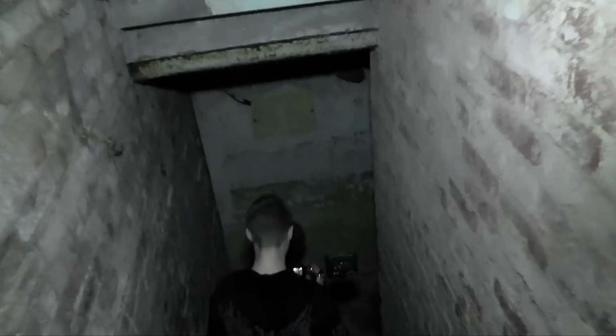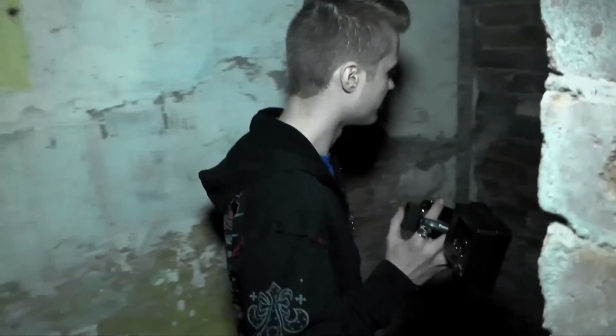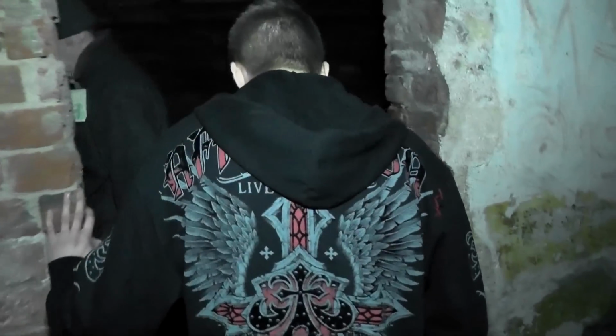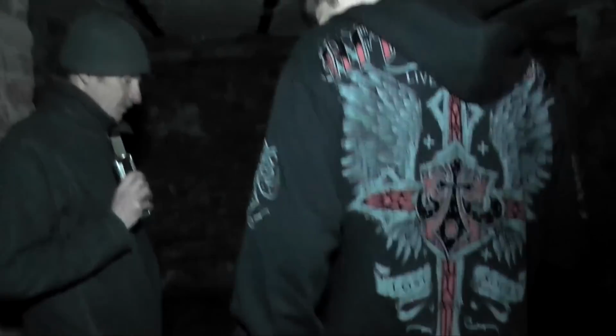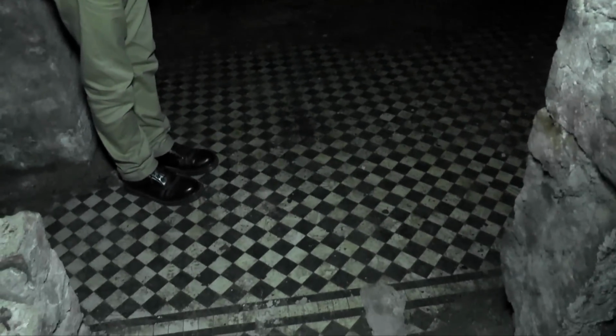It was now time for us to head down into the building's basement, which is said to be the home to more darker entities. People have reported poltergeist activity down here, as well as ghostly sightings of children. Interesting floor to start with. So black and white tiles.